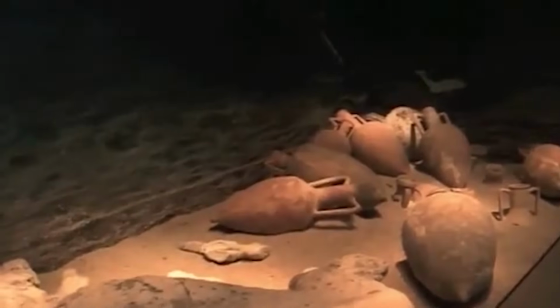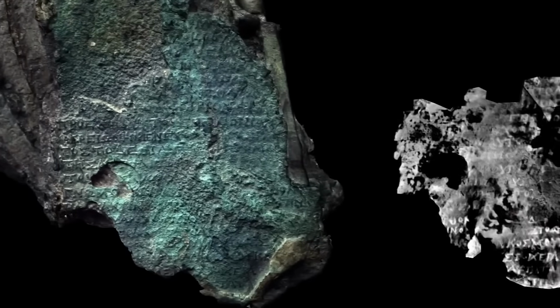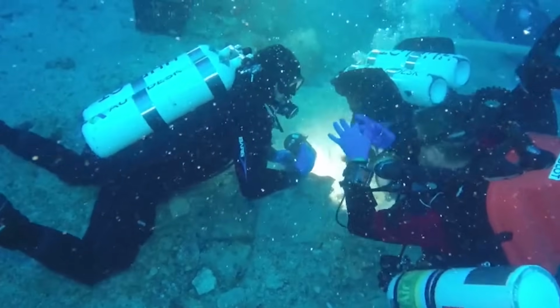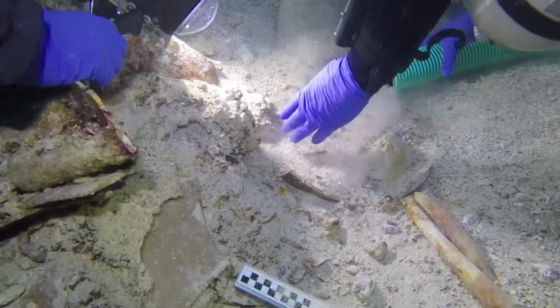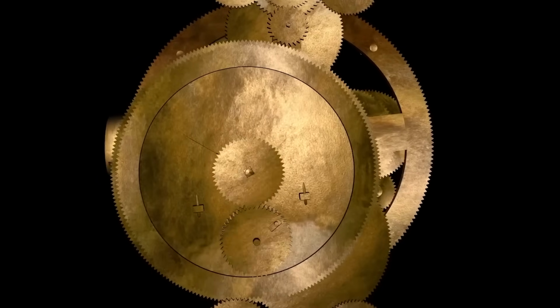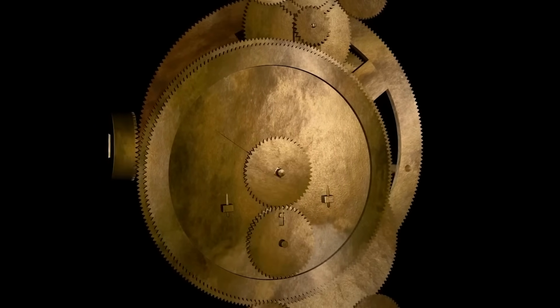Number 1, Antikythera Shipwreck. The Antikythera Shipwreck holds one of the greatest mysteries of ancient times, and no one has been able to solve it. The wreck was found near the Antikythera island in Greece, from where it got its name. While most of the treasures recovered were not really remarkable, like ceramics and bronze statues, one stood out. It was a mechanism dubbed the world's first computer. Another name for it is the Antikythera mechanism.